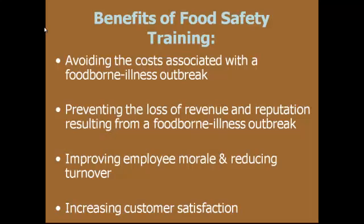All right, so the benefits of food safety training. What's the purpose? Why do we want to spend not only time talking about it in here, but why do food establishments train their employees? What are the benefits? Number one, it's going to avoid the costs associated with a foodborne illness outbreak. A foodborne illness outbreak costs lots of money, and it just looks bad on the actual establishment, which leads me to number 2, which is to prevent the loss of revenue.